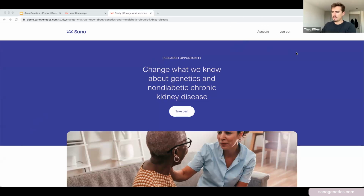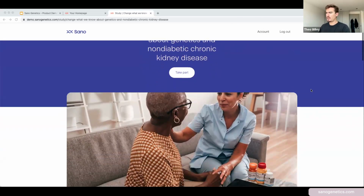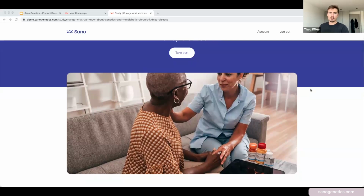And we'll set a dedicated version of one of these up for every study that we work on. Really, it's a unique URL that's hosted on our platform that's specific to the program that we would be working with one of our clients on. So this is a recent one we ran on a study on genetics and CKD, chronic kidney disease, in non-diabetic cases. And really, it's a location for an individual to arrive based on their criteria for suitability for this study.